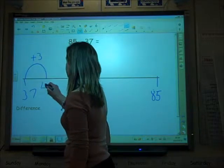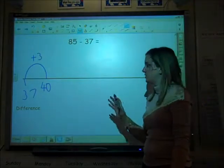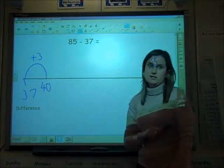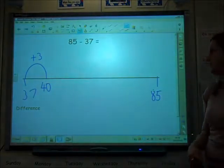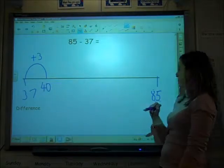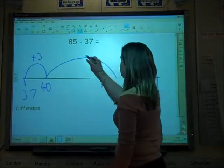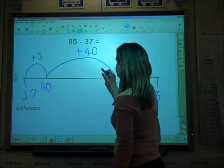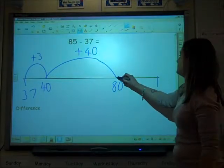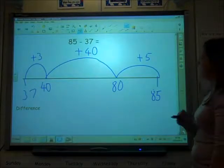They add on 3 to get to 40. By now they don't need to count on in ones because they're really good and they know their bonds. They know that from 37 you need 3 to get to 40 because they've done so much work on bonds. They're really good at those. Then they can probably do a big jump. They don't need to jump from 40 to 80 in tens. They can do a big jump of 40. So we're trying to teach them, again, to be as efficient as possible. And then they can do a jump of 5 to 85.